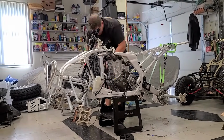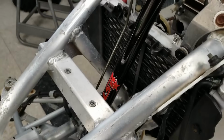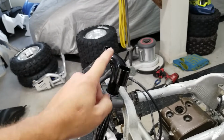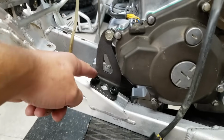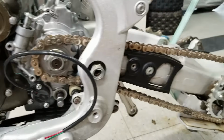Well, we're moving along with this thing. You can see I got the motor in there, getting the radiator in there. I did put the LSR steering stem in place. The risers are in the mail, so I can't put the handlebars on just yet. Painted up these motor mounts because they were rusty and they looked like crap. The motor actually looks really good. So we're just kind of cleaning up odds and ends.